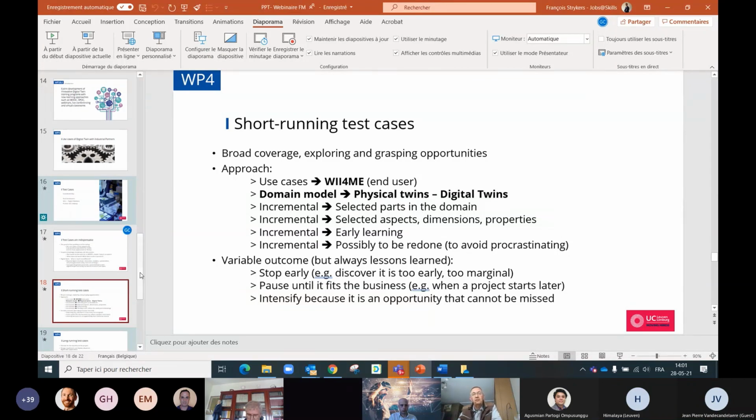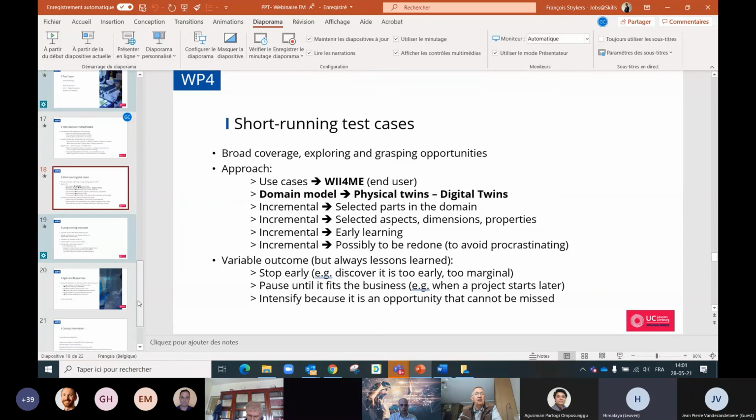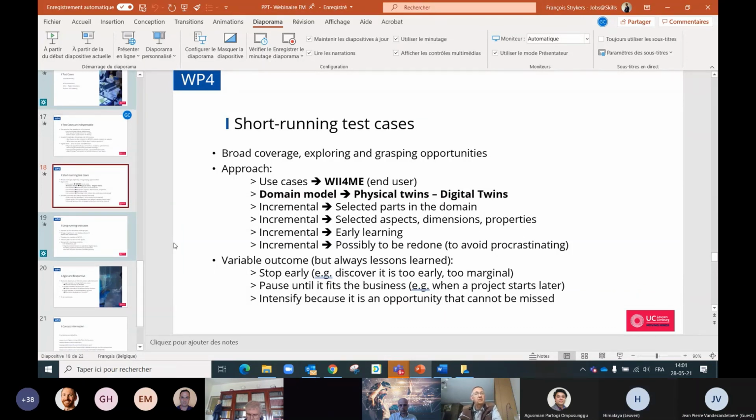You might discover that your first efforts need to be thrown away and that you have to restart, but because you limit your effort, that's not a problem. So you grow into that, and you really forget about what the use cases are. You only remember what's relevant in the domain. That's the short-running test cases, where we go interactively with the partners who are interested. It's not a high commitment to get involved with us, in the sense that I expect a lot of those cases to go to the first two steps.